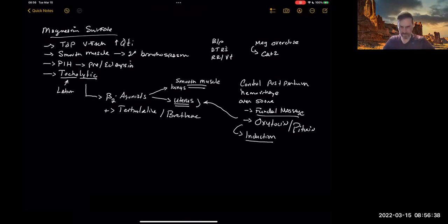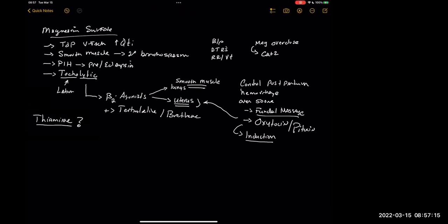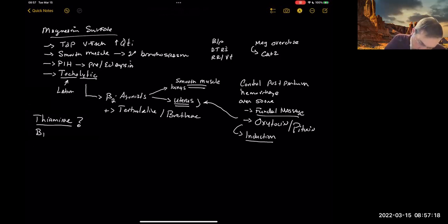Excellent. All right. There's also another agent I want to talk about. This is moving away from the peripartum scenario, i.e. labor and delivery. And I just want to talk about it because it is an agent that is in our scope of practice, and we could potentially carry it and administer it. And that is something called thiamine. Does anyone know what thiamine is? Isn't it a vitamin? Yep. It is actually vitamin B1. And what's so important about thiamine?